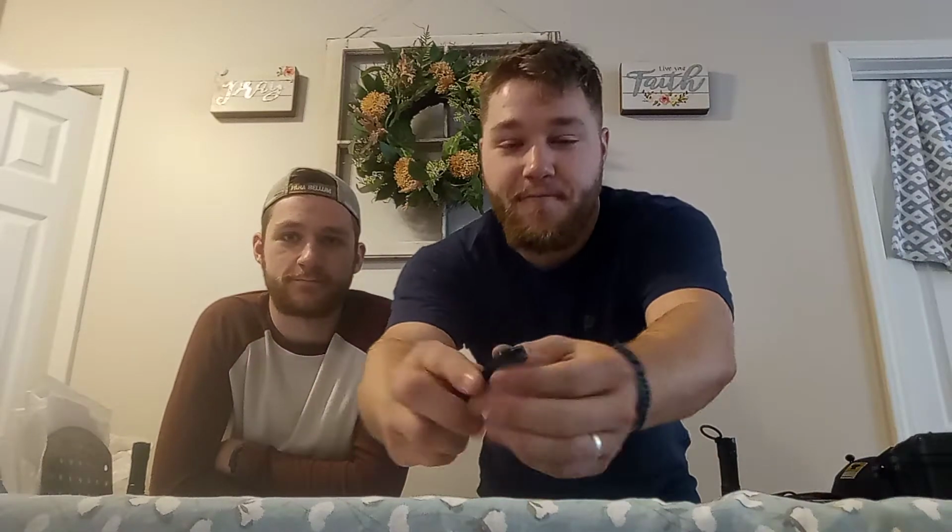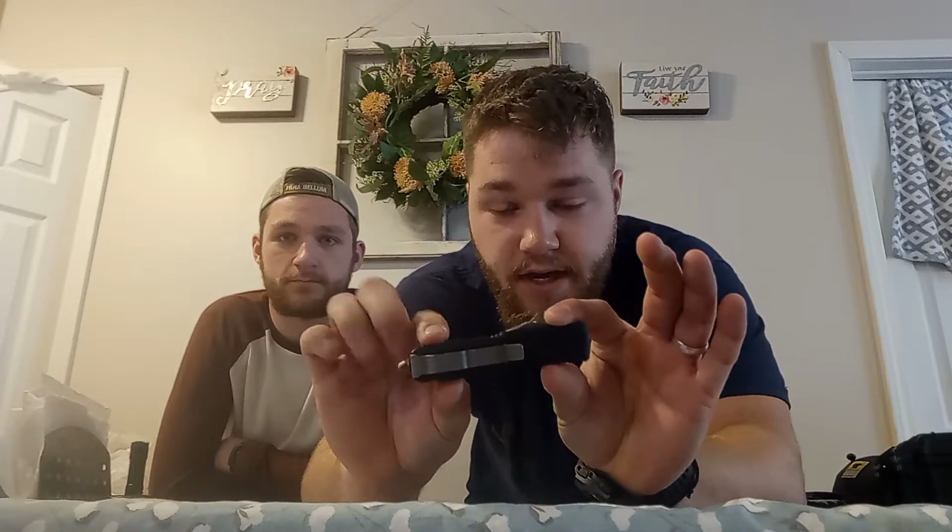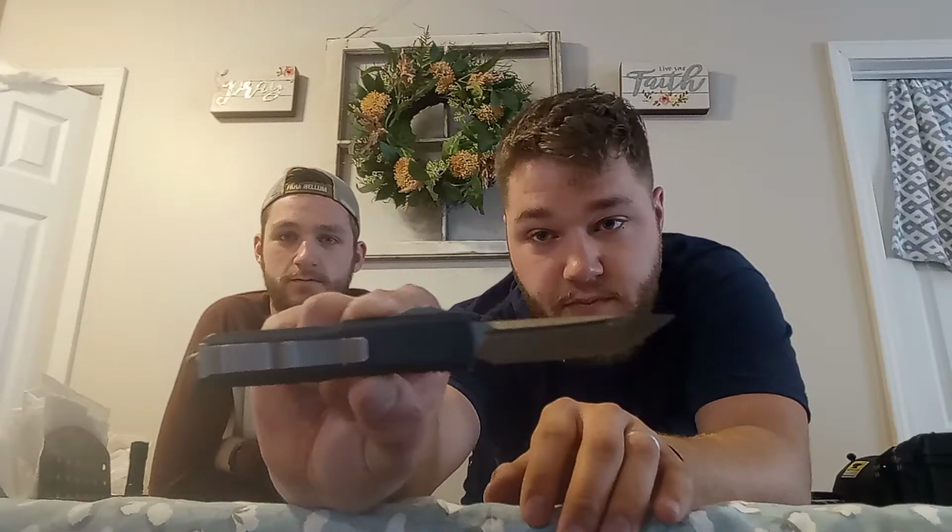Yeah, and then last year was kind of the year of the Microtech for me. I started out with a Microtech UTX-85. I bought this secondhand from a guy. It is so sick. It's absolutely gorgeous. You can't really see it, but it's burnt bronze, kind of an apocalypse finish. It's U.S. made. It's like a stone washed burnt bronze look, and it is super, super cool.